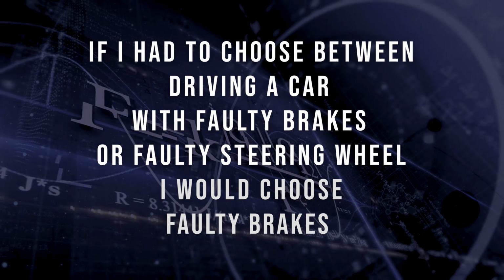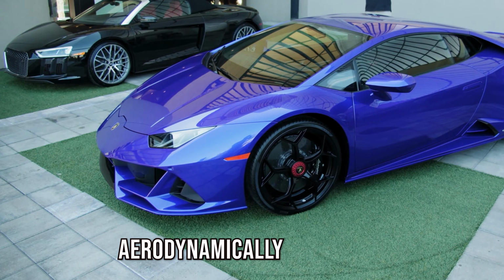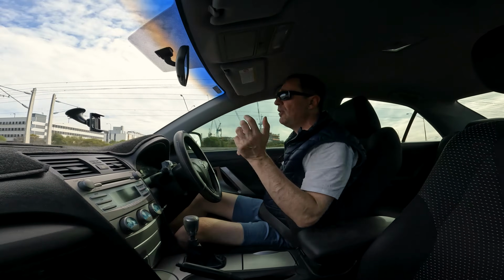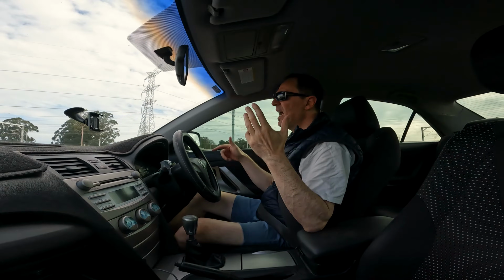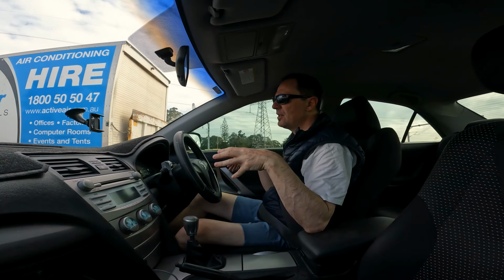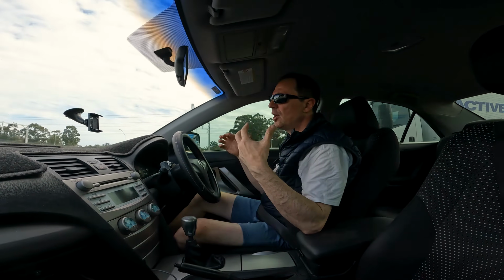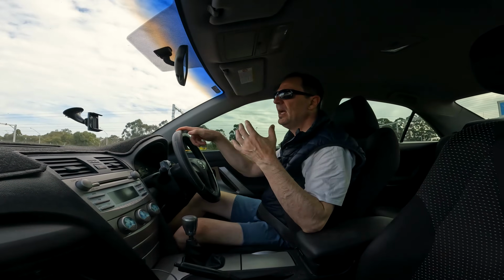If you look at it from a scientific point of view, all the cars are aerodynamically designed so the nose is pointing downwards. So when you're driving 100 kilometers an hour, you are far more stable. You can test it out under supervision. Don't do it by yourself. And I'm not asking you to drive without hands, but you've got to understand that the pressure that we apply to the steering wheel is minimal.